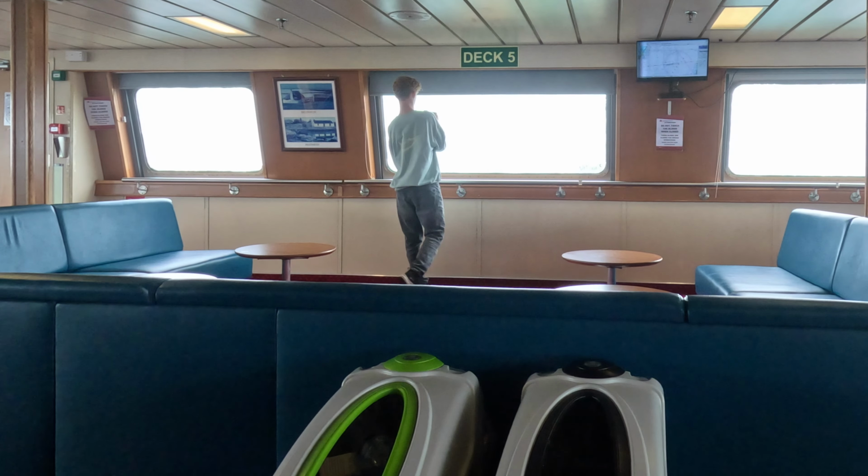Gusts up to 82 kilometers per hour as we're crossing from Skye over to Lochmaddy and North Uist. Standing. Let's see what it was.